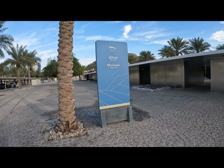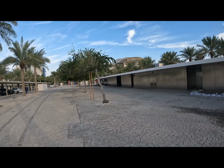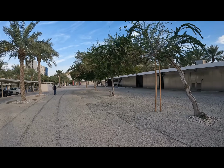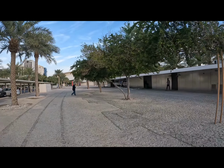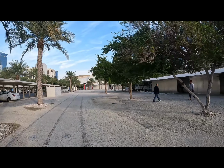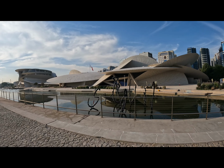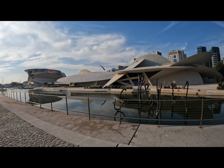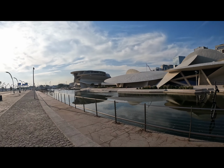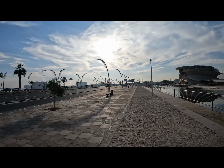Good morning. So run somewhere kita pagi ni, kita akan pergi area National Museum and sekitar Corniche. So kita akan lari kat situ pagi ni. Okay, kita dekat area National Museum. So take a view. Cuaca pagi ni pun okey, very chill.